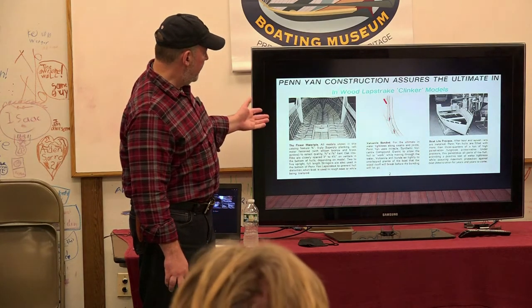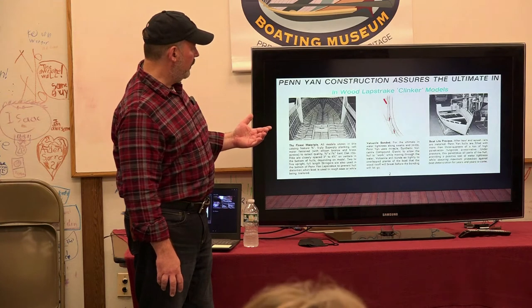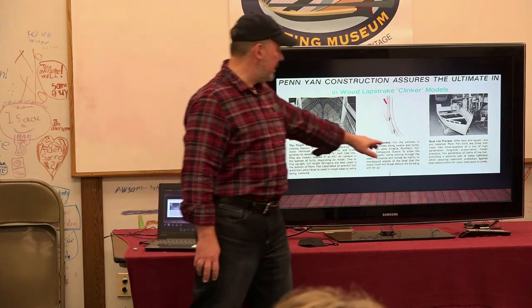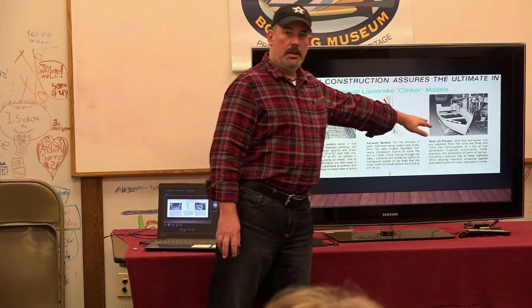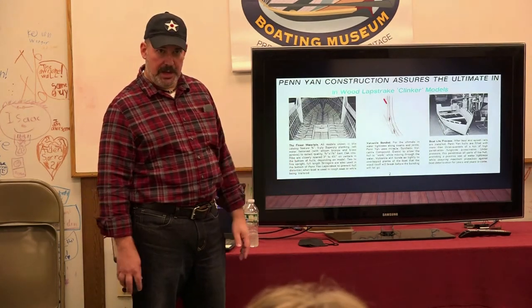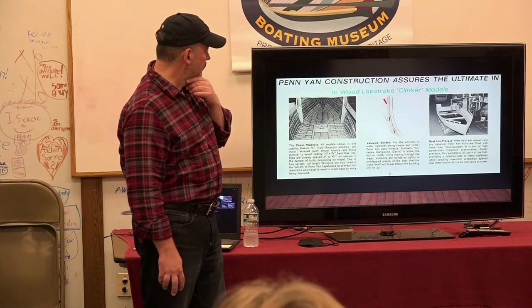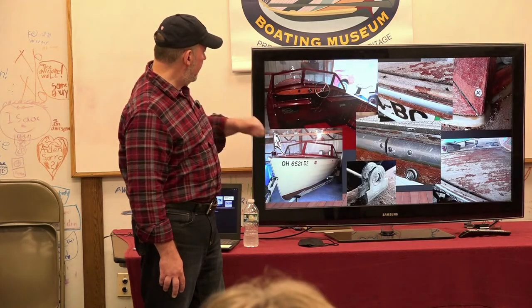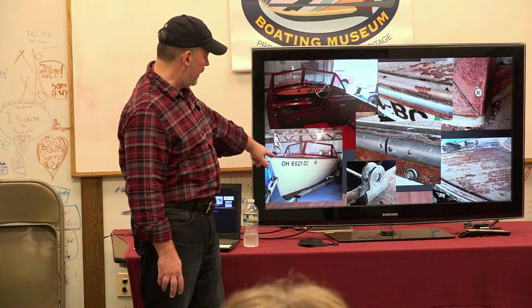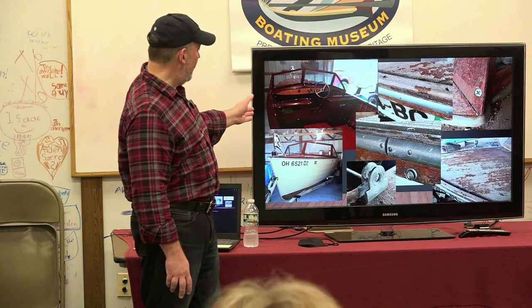So, things that differentiated what Angler was doing versus what Penny Ann did. Penny Ann had this antifungal soda they would put in the bilge and allow it to sink in, and they would drain it out. Angler wasn't necessarily doing that with their lapstrake boats. This was one that was for sale. Mine doesn't look anywhere near as nice as this.